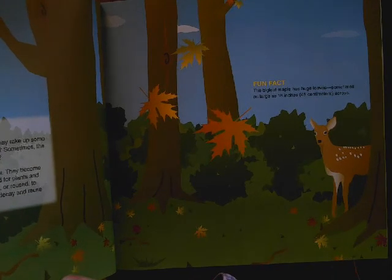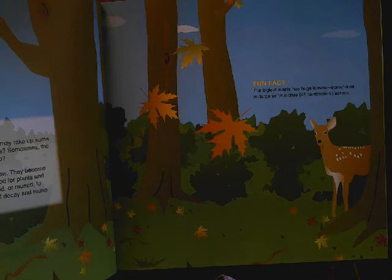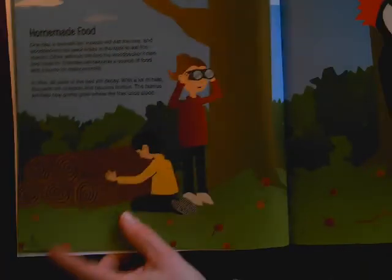Fun fact: the big leaf maple has huge leaves, sometimes as large as 18 inches across. And big leaf maples are a native species here in Oregon.